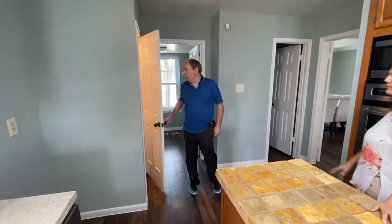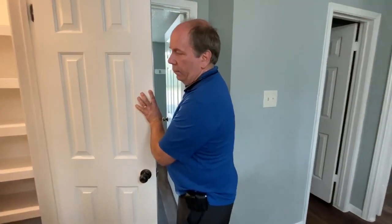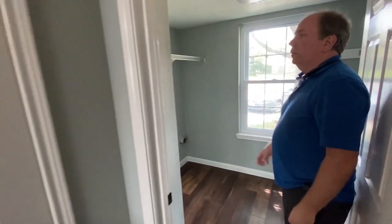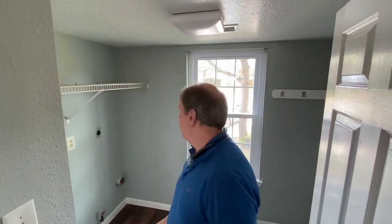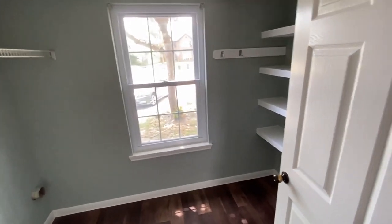Okay. All right, so we got a little pantry right there. Looks like it's okay. Nothing to really go over too much there. Just white, nice shelving. And here you got a laundry room. It's pretty simple. You're trending here with your colors that are kind of the gray colors with the brown floors with the white trim. I think everything looks good there. You got a good shot out the window there. And then if we come around here, I think there's a little powder room right here.